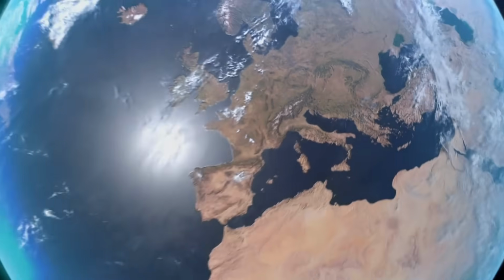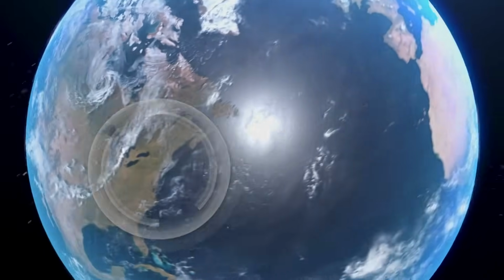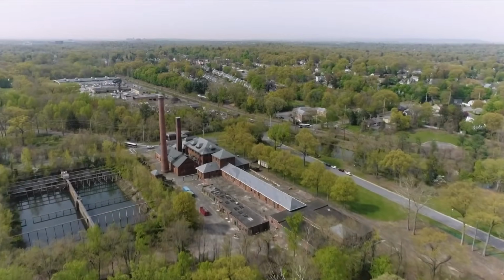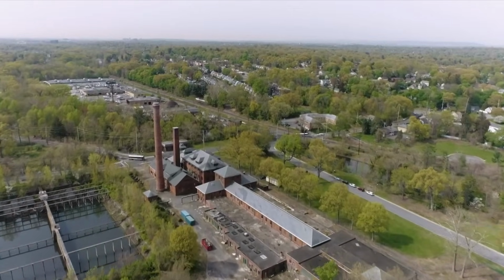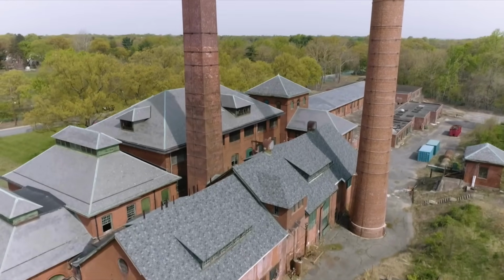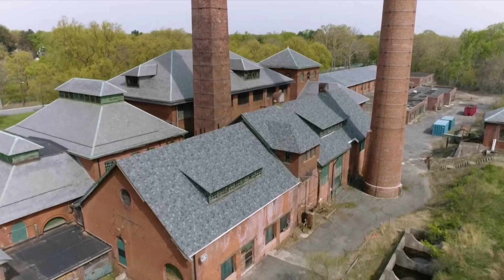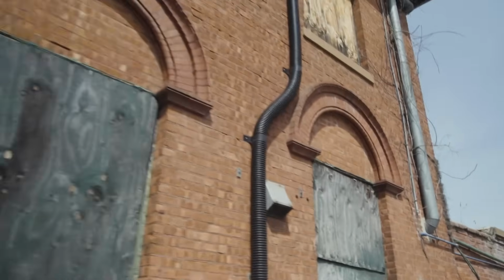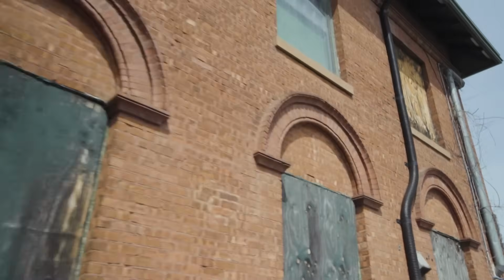In a suburb of New York City, there's a boarded-up building with an illustrious past. There's this well-designed red brick building. It looks pretty self-contained. It could be a factory or maybe even some kind of old Victorian workhouse out of a Dickens novel. There was a lot of care that went into these beautiful arches and lovely brick design, so there was obviously something that was really important here.